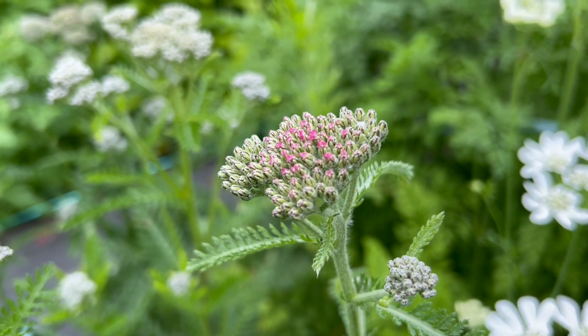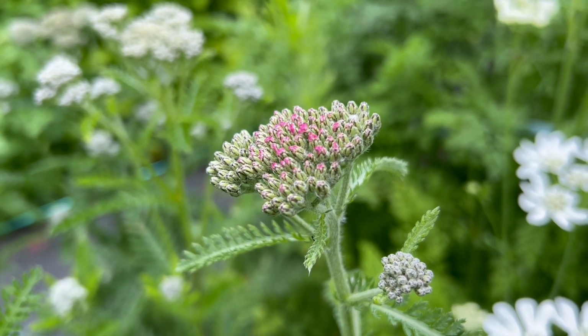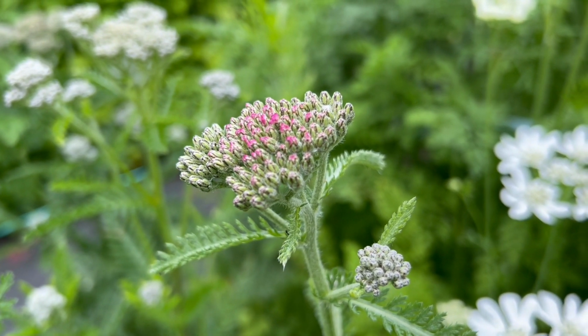Just starting to be a little bit of colour in the buds of the Achillea, the yarrow, so I think it'll be July before this is ready.